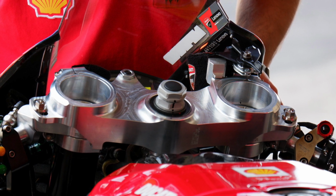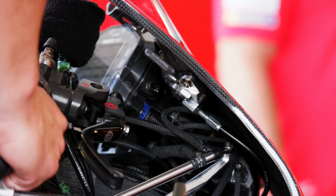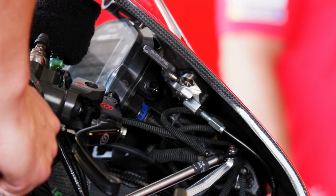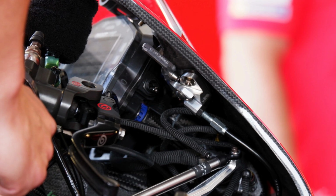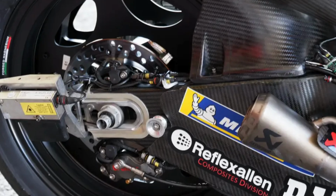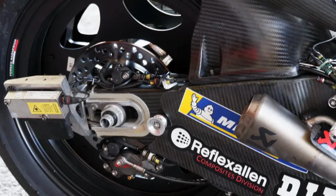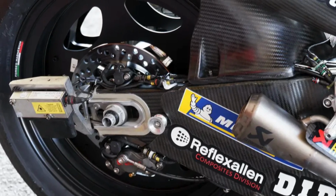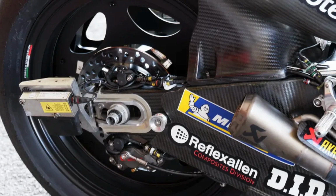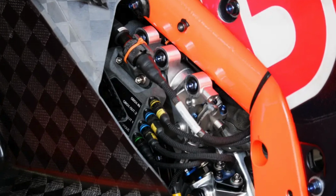But in all seriousness, what I did see on the side of Pecco's bike, if you look to the top right-hand side above the brake lever, you'll see there's a little lever there with a wire coming down. Now, I don't actually know what that is, so it will be very interesting to see what they are doing with it. Also, Michele Pirro was looking at the swing arm again, and as you can see here is a sensor that is measuring everything from ground height, I would presume, to the flex of the swing arm, etc., and how it behaves.